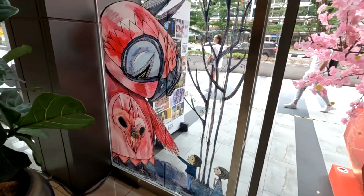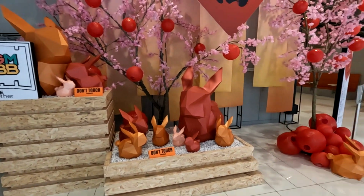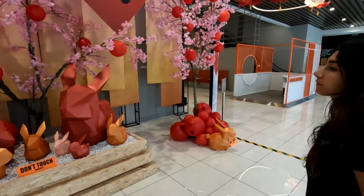We killed a few hours in the coffee shop, and next door they had a cool little art gallery building. So there's 3 floors, and there's different galleries and exhibition spaces on each floor that we can check out.